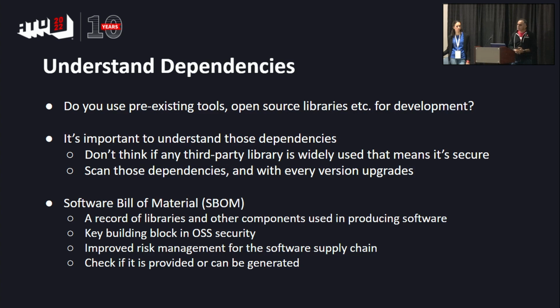And that should be provided, like in the FCD project, we have a bill of materials. But if it's not there, then it's something you should ask for, if you can. Or if there are tools that can help you generate it, that's something you can look at, and stay on top of the inventory for your software. So if something goes wrong, you can refer to it.